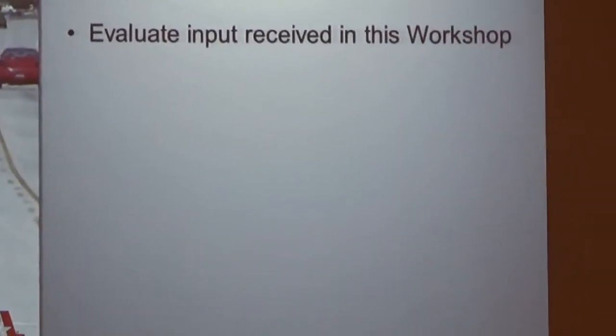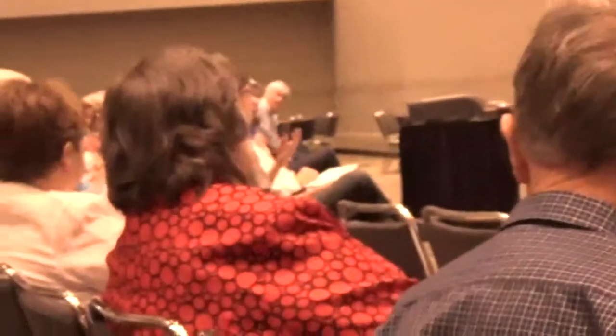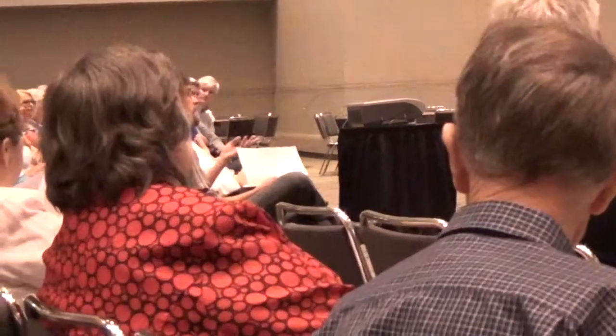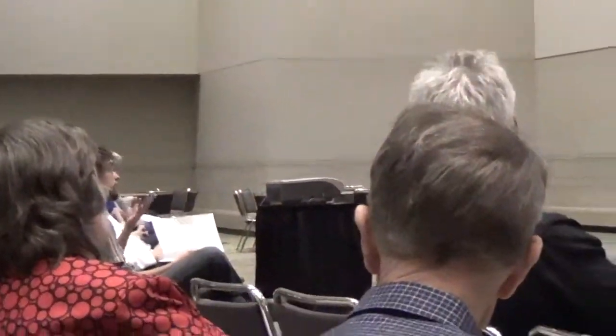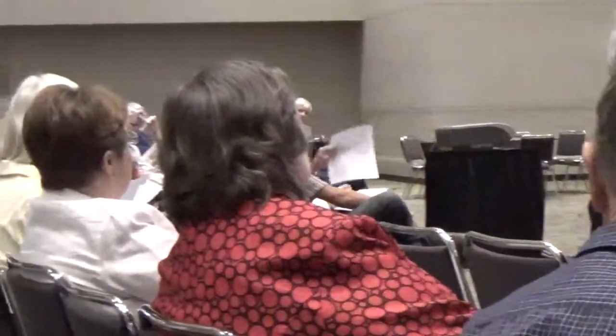What do we want from you, and what else do we want to do tonight? We really want to know what you think. Yes, sir. In that schematic, where is the city expecting the bicycles to compete? Because we're going to have them coming in from UTA, we're going to have them coming in from people passing through. So are we competing with street traffic or with cycle traffic?